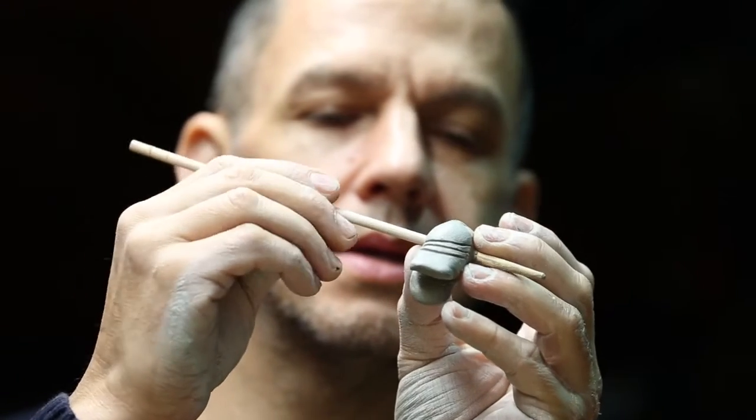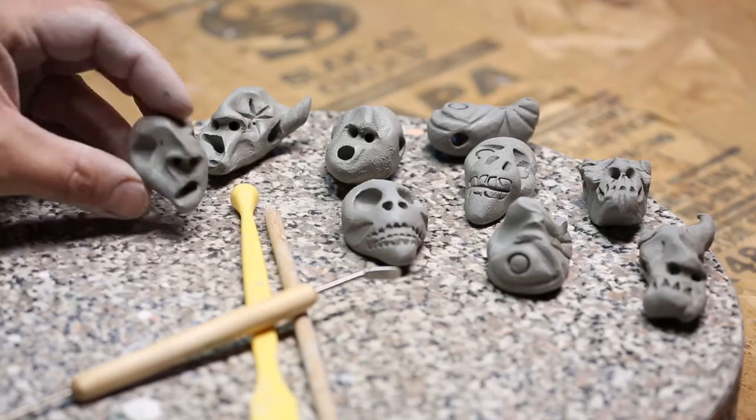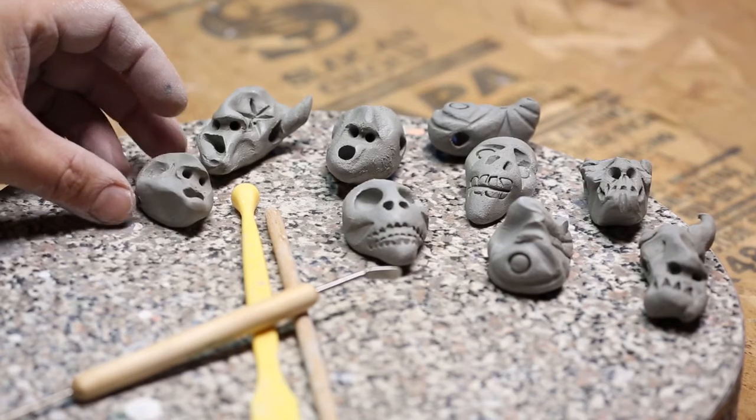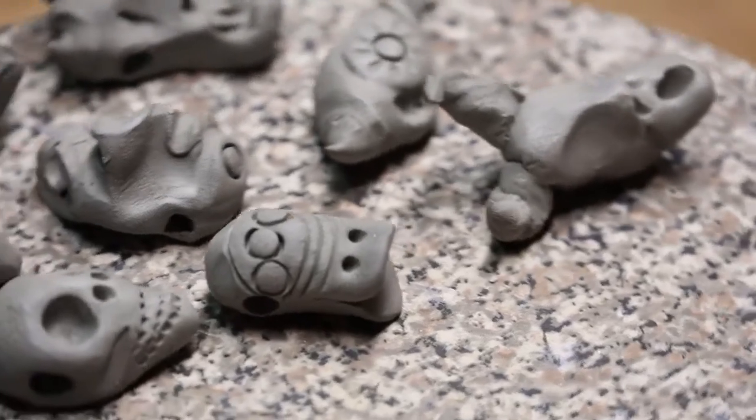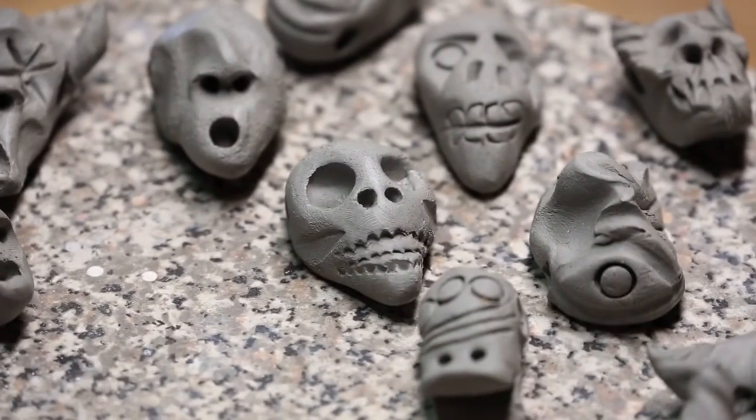The process of making a Mind Monster is actually quite complicated. There are no molds, each one's handmade. Then it has to be sanded after it's dried. Then after it's sanded, it's fired for the first time at 2,000 degrees. This is an entire day process.